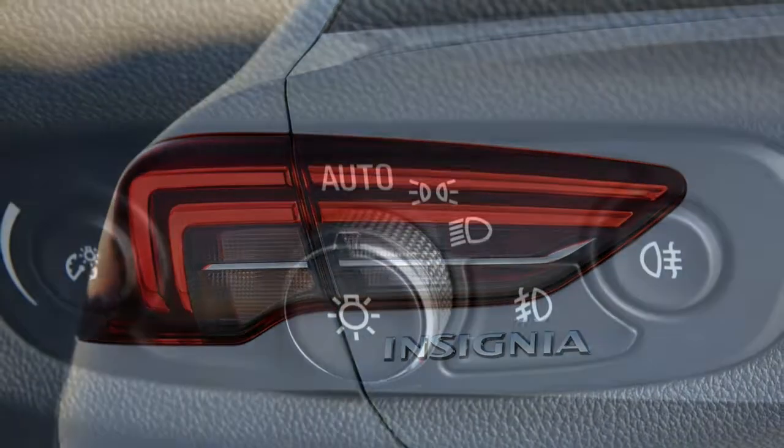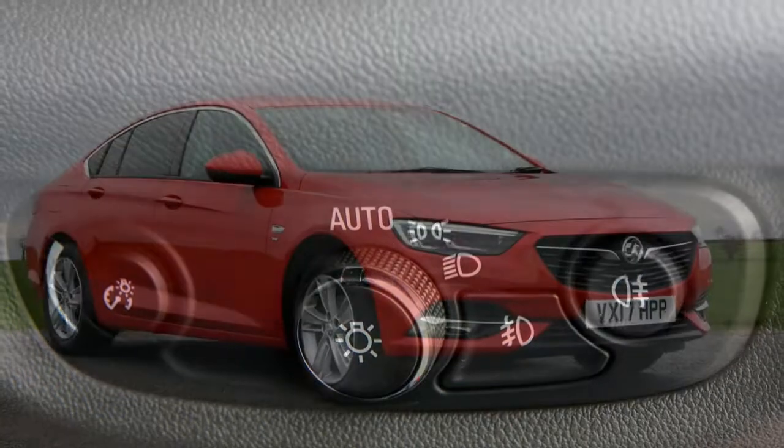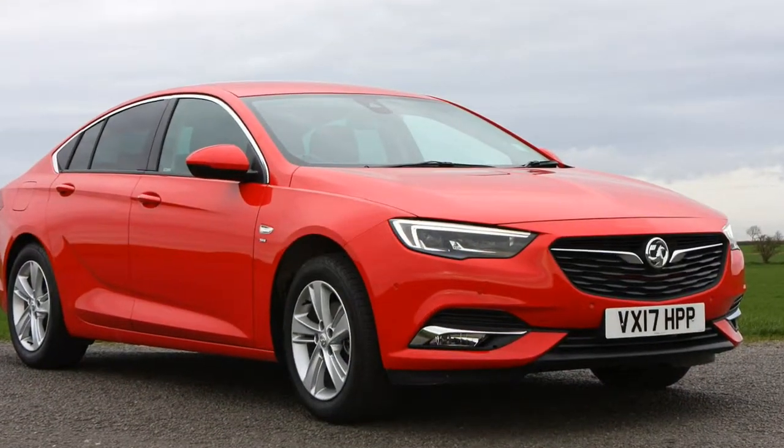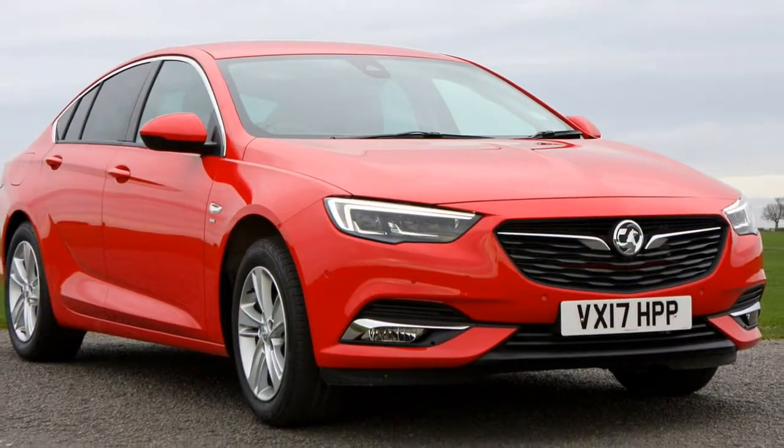As before, the latest Insignia will compete head-on with its longtime foe the Ford Mondeo, as well as the Skoda Superb, Mazda 6 and Volkswagen Passat, even though the latter two aren't available in hatchback form.